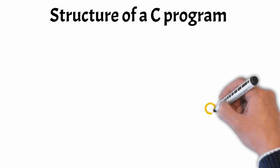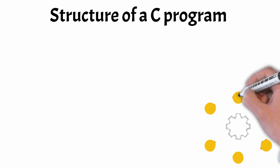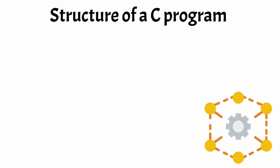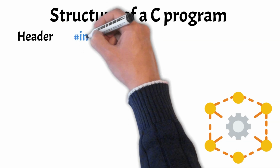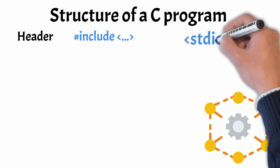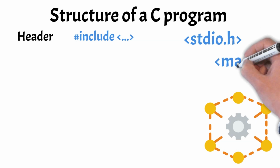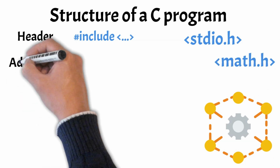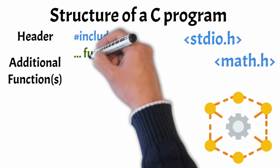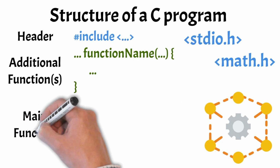Now let's break down the structure of a basic C program. A basic C program consists of several key components that define its structure. At the top, header files are included using #include, which allows the program to use built-in functions and libraries. Common examples include stdio.h for input and output operations and math.h for mathematical functions. Below the headers, additional functions can be defined before the main function to keep the code organized and reusable.